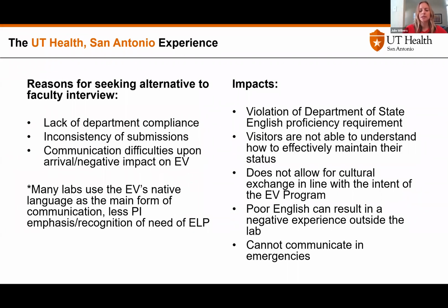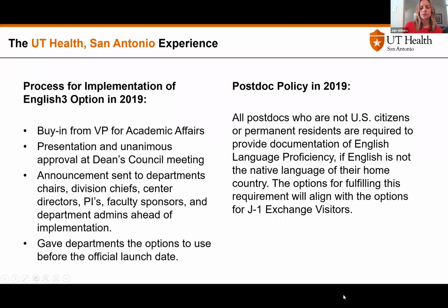We received immediate buy-in from my direct supervisor, who's the Vice President of Academic Faculty and Student Affairs. And she insisted and agreed with us that we wanted a minimum score of 3 from English 3, which David will go a little bit more into detail about what the scores mean. But we presented at a Dean's Council meeting, and we received unanimous buy-in and approval from all 5 deans.